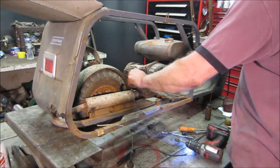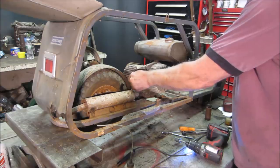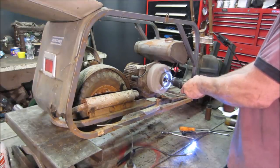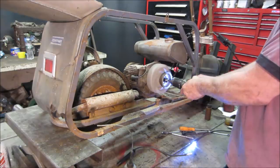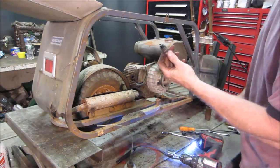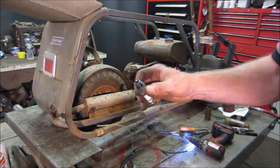Go double check your spark again. I fouled the plug out too much. It bridged the gap on the end of the plug so it had no spark, plus all the oil I shot in there too. I'm going to just spin it, clear it. I'm going to go clean up that plug, dry it up, and we'll shoot some more fuel in it and try it again. It coughed for a second.